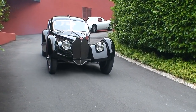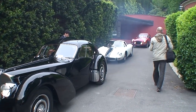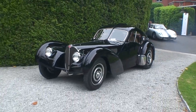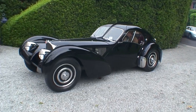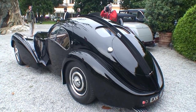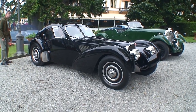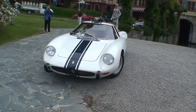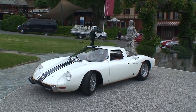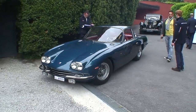Here's Ralph Lauren's Bugatti Atlantique. We got the Ferrari 250 LM in the back. It's a very impressive, imposing machine. Unbelievable. You got it. In place. Now we can turn it off. Coming in very quietly. BMW M1. That prototype Lamborghini.